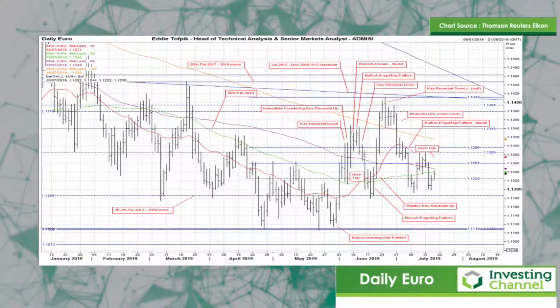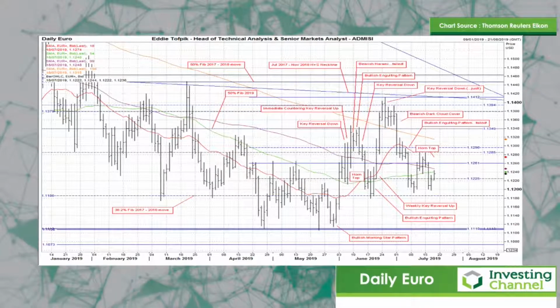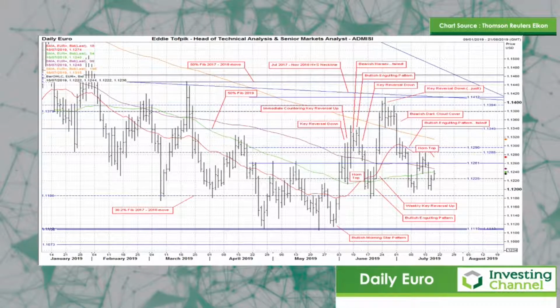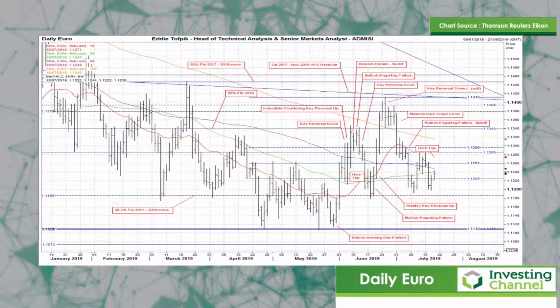Nothing's changed in the idea put forward of a big head and shoulders top formed over 2017, 2018 that I've been carping on about for ages and ages. This is the one with target X in the 104.85 area.